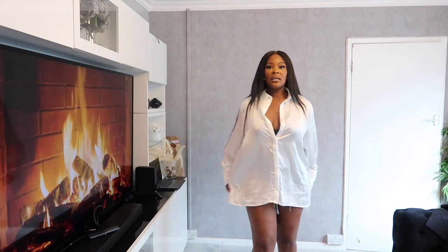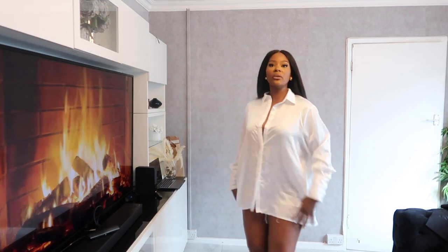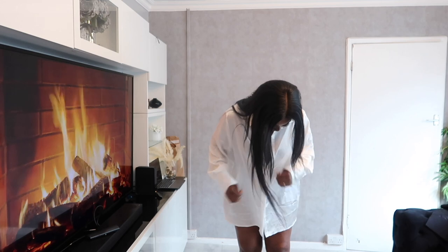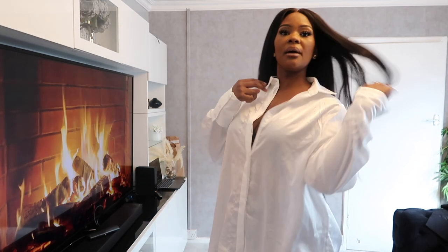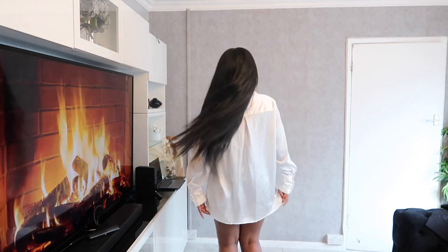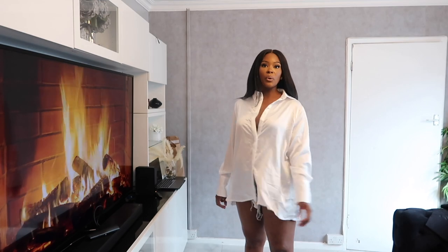And this is it pulled out. This is what it looks like pulled out, so you can see it's quite longline. I mean, some people will actually wear this as a shirt dress and still make it look really cute. So it looks like this. And like I mentioned, I did go a size up, and it's given us a long line detail just here. It is longer at the back. So this is what we're working with.